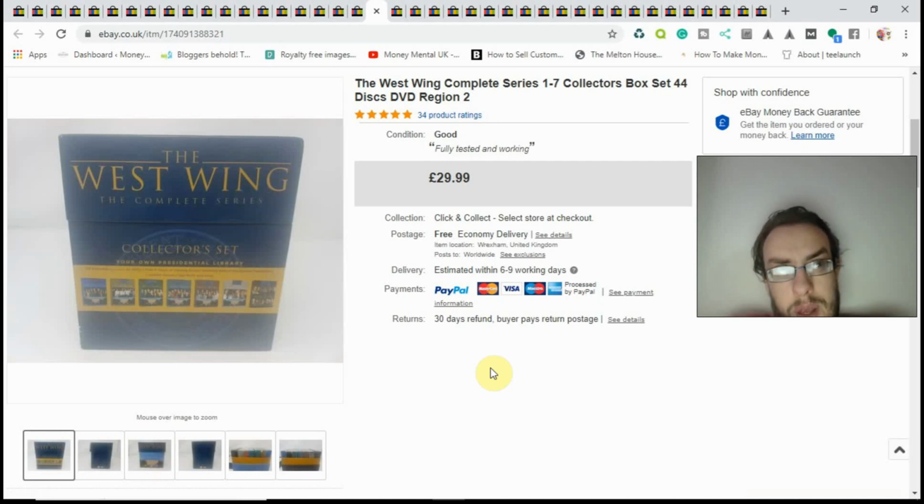I think it weighed over 2 kilos, I can't remember, but we're talking at least 15, 16, well, maybe closer to 20 quid profit on this. So yeah, worth looking out for your DVD box sets. If you get something that's the complete series, every episode ever of something, you're going to do okay on it.